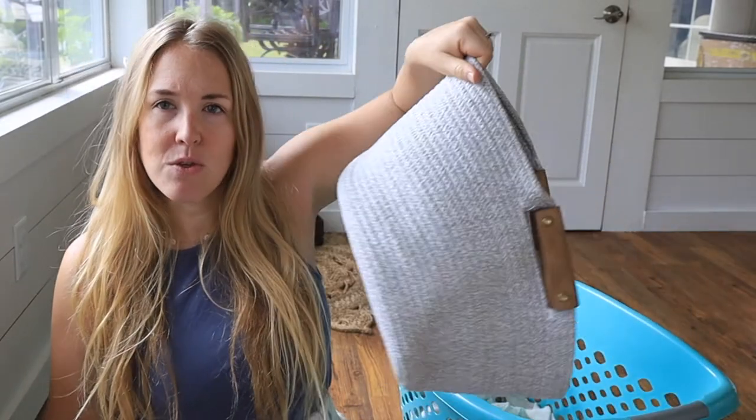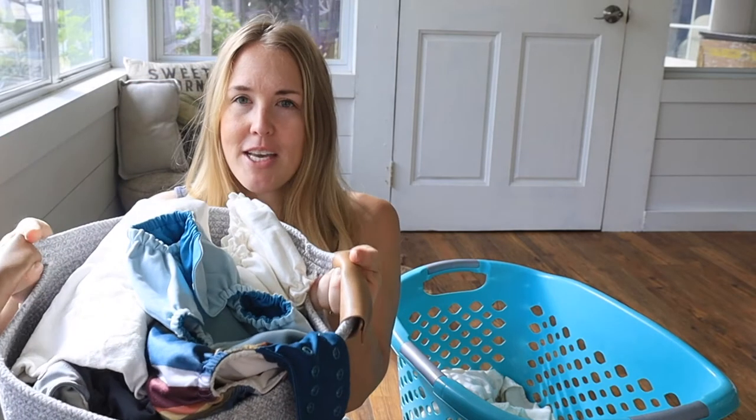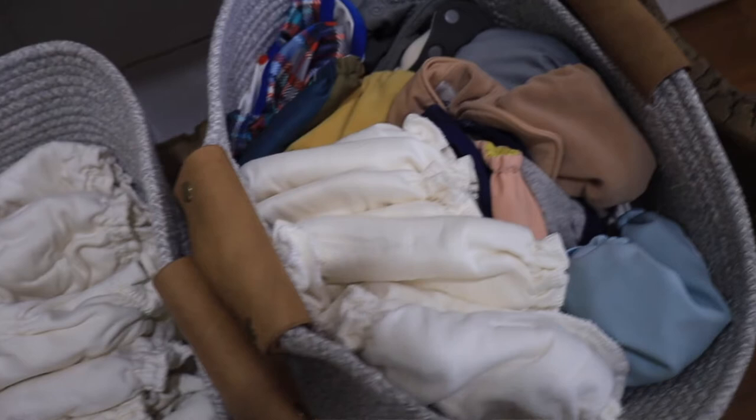As I fold, I directly put our cloth diapers into one of these little storage bins. So I have a storage bin for my daughter, which is empty because she's out of her diapers right now. And then a cloth diaper storage bin for my son. Now his is pretty full. Like I said, we don't really use diapers on him as much anymore. He has a variety of underwear in here.